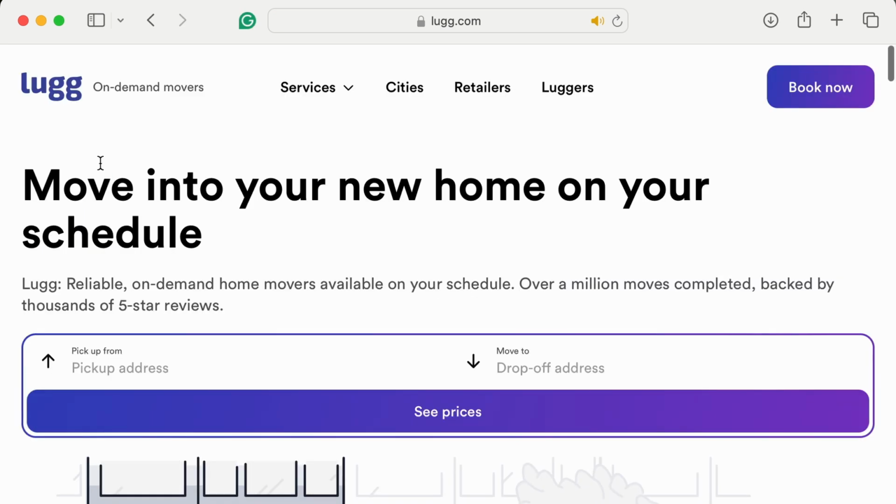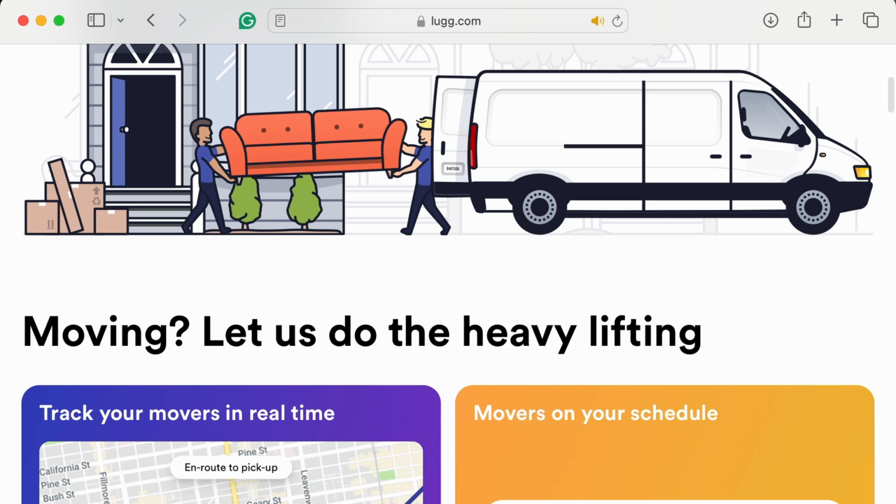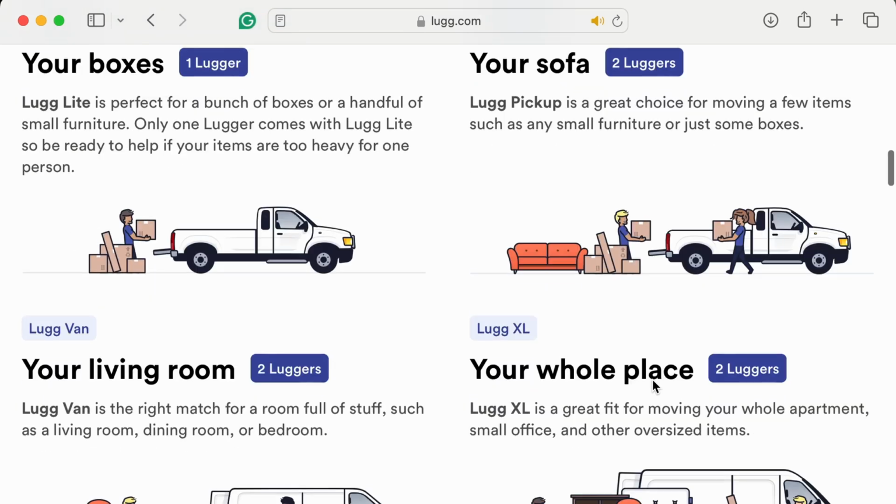It's a bit more expensive than some DIY style platforms, but it's a great hands-off option if you want someone else to do the heavy lifting.